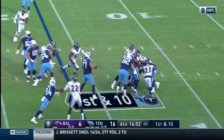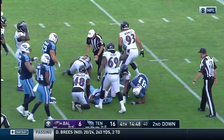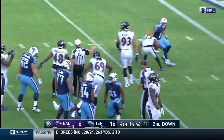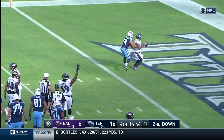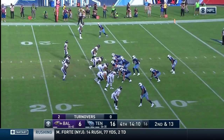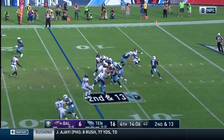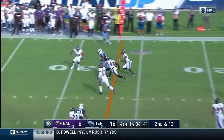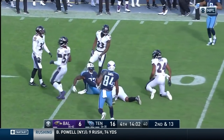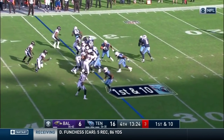Mariota to Murray, and he's going to be stood up and taken back. Smith was there. Ball is loose. They may have blown it dead. They see Jefferson up and running and vaulting his way into the end zone in total takeaways, but nothing today has come their way for Mariota. Second down and 13. Nice seam route. Standings in the South. No more luck, by the way. They put him, as you may know, on IR.